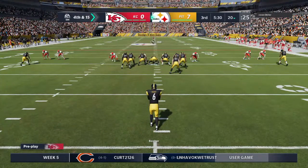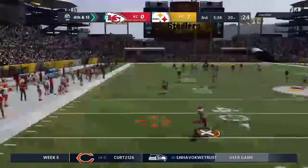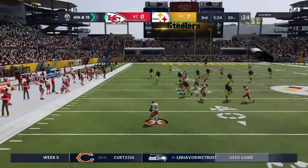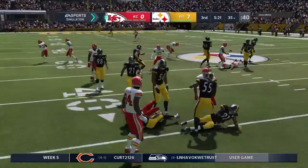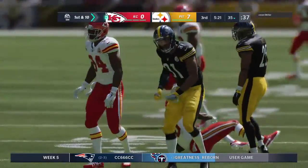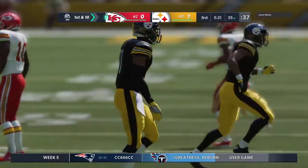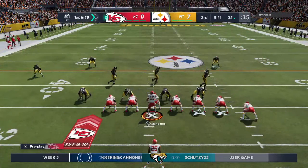Here's Matt Bosher now as the drive goes backwards, so he's on to punt it away. Call that a punt of 38 yards officially. And it's Chiefs football, 1st and 10 at their own 35-yard line. The Chiefs offense about set to begin this drive.